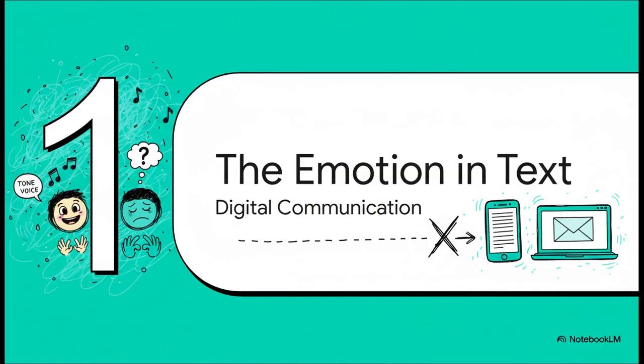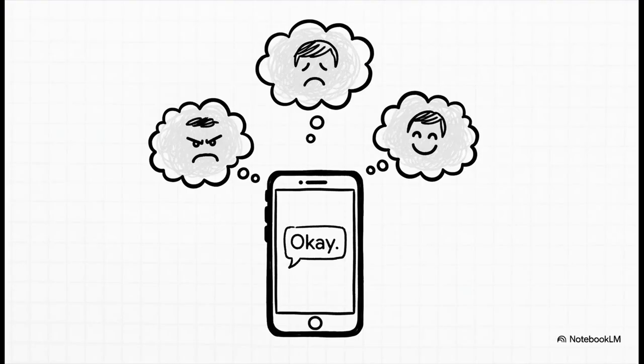All right, so let's get right into the core challenge here. When we talk to someone face-to-face, we have so many clues, right? Their tone of voice, a little smile, the way they shrug their shoulders. But in a text or an email, all of that is just gone. It vanishes. And that, right there, is the heart of the whole issue.